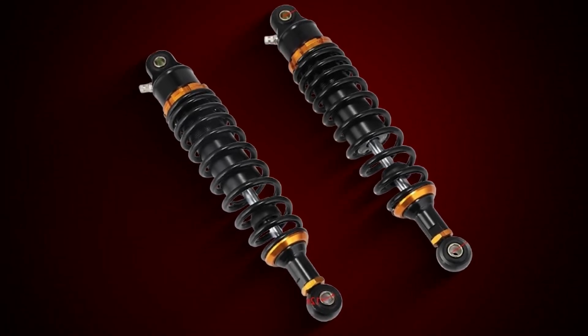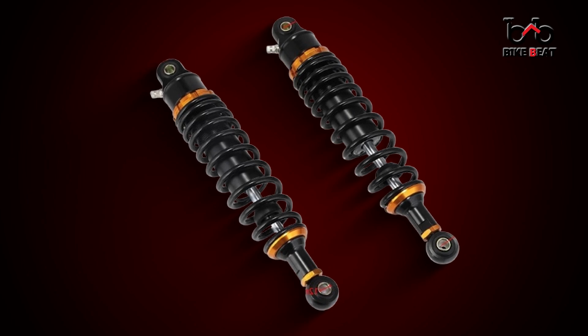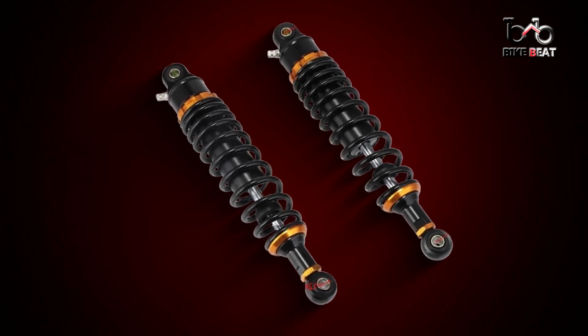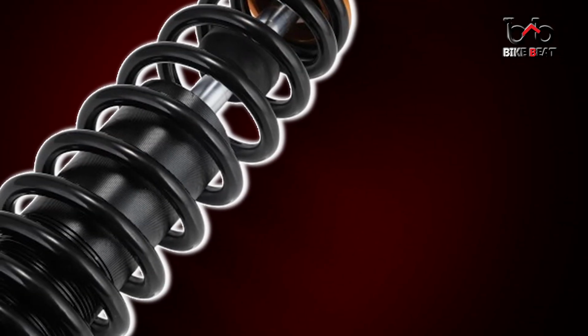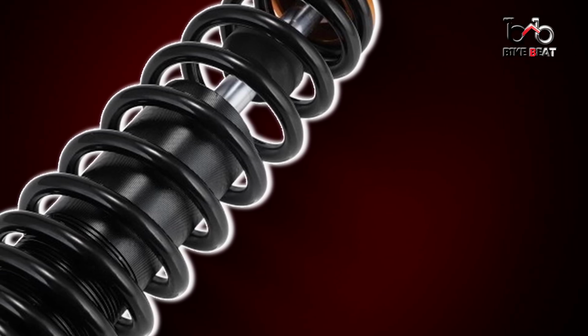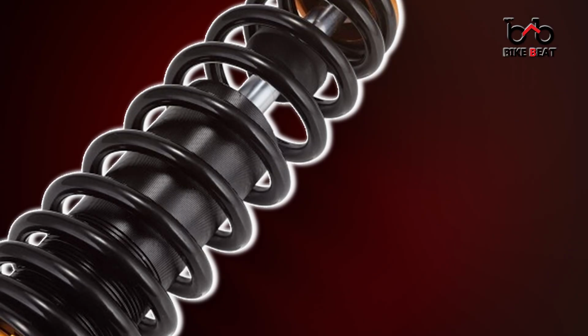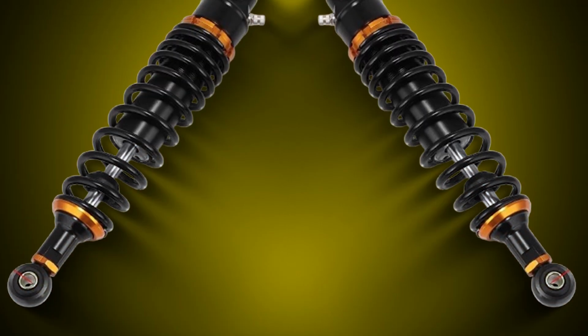The air-based suspension system is fully adjustable, allowing riders to fine-tune the damping and preload settings for optimal performance. This adaptability ensures a smooth ride, even on bumpy tracks, and enhances stability during tight maneuvers. Its large piston design further improves responsiveness, offering quicker adjustments to road conditions.